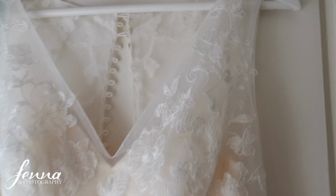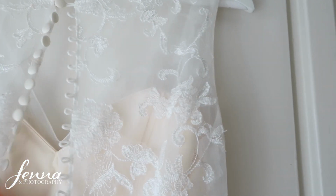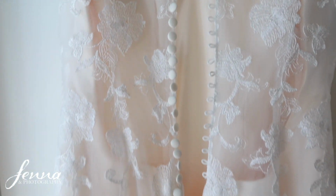I can't pick yet. It's a beautiful dress, the one that I have, but I also love the dresses with the flowing chiffon skirt. I really like that. I love the long sleeves as well. So now I just don't really know what to do anymore.